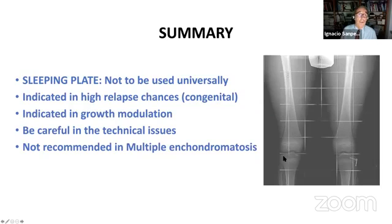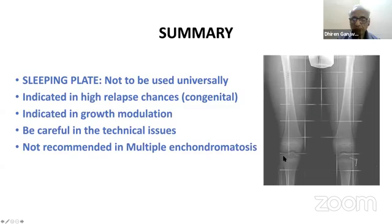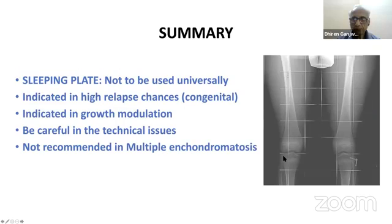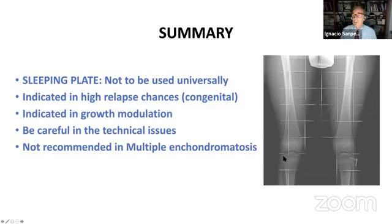It shouldn't be used universally. It's only indicated for these cases that have a high chance of relapse or for growth modulation, and you have to follow the technical issues. And obviously, after our experience, I would never recommend it in multiple enchondromatosis. So please, if you want to make your comments about that.